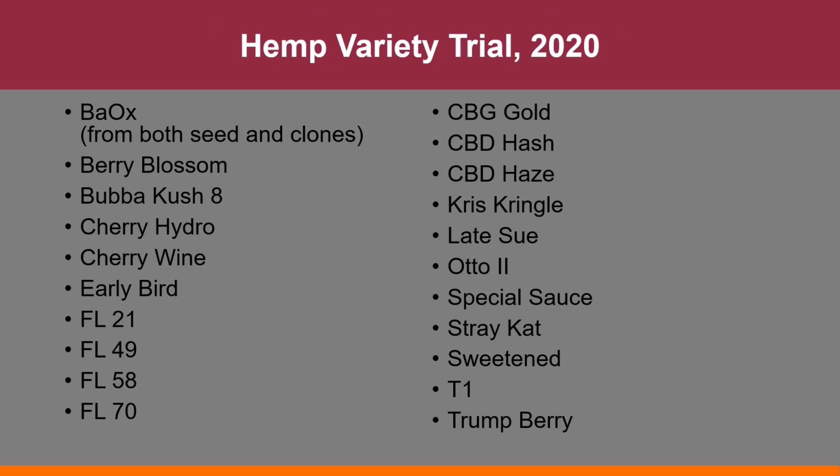Here are the entries in our hemp variety trial, 23 entries. We do have Boax in there twice. We're growing that from seed as well as clones, and comparing the differences in the growth habit there. And again, I'm particularly interested in looking at the rooting structure of these plants and how they differ. So you can see the different entries we have. Some of them you're going to be very familiar with. Some of them you may not be familiar with. All but one are CBD varieties, and we have one CBG entry.